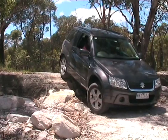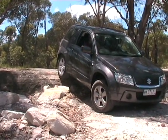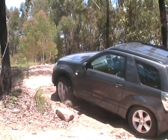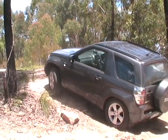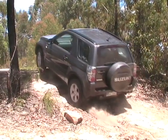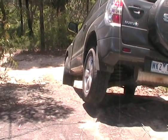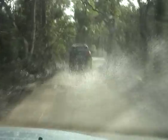Very easy. That's excellent. And you can see a bit of loose dirt there, but it actually copes with it quite well. Bit of wheel lifting off the ground there.